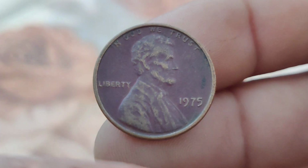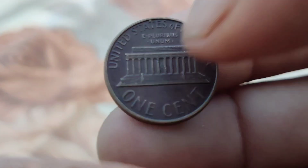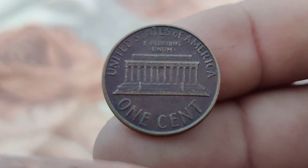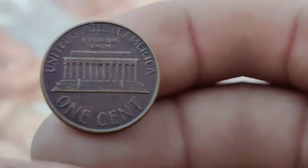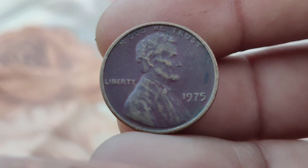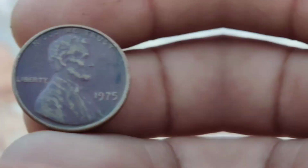Collectors grade coins based on how much wear and tear they show. A coin in very fine condition will have some wear, especially on the high points of the design, but all the major details will still be clear and sharp. But here's where things get interesting. Our focus today is on a 1975 Lincoln cent in very fine condition that has a unique purple shade.